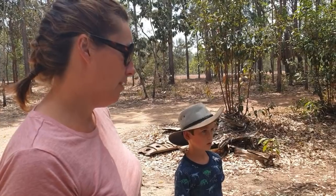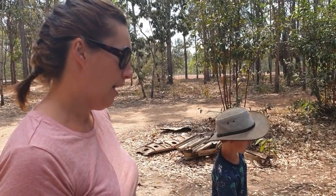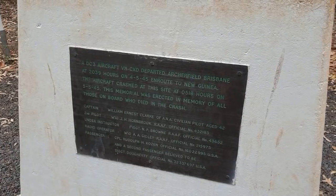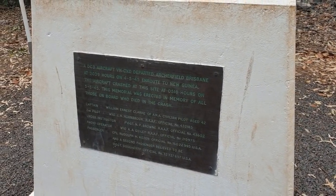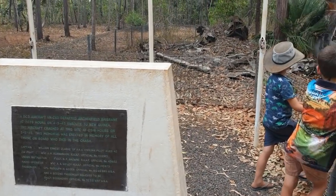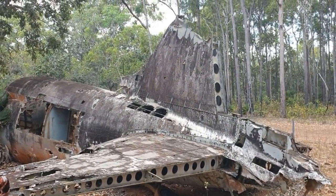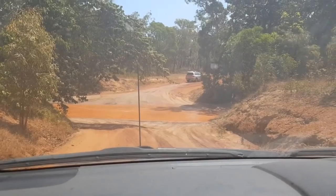There's the next, oh no, 7 hours. So it took them 7 hours to come from Brisbane up to here, where it crashed at about 5 o'clock in the morning. So this is basically a memorial remembering those who lost their lives here. It was an Army RAF plane, and it was in 1945, so it was heading to New Guinea, Papua New Guinea, I guess, for the war efforts. It ended up here, and now it sits just amongst the Cape York tropical jungles.